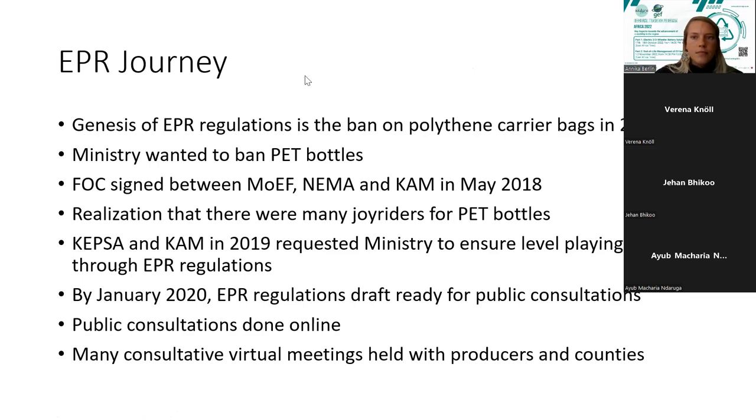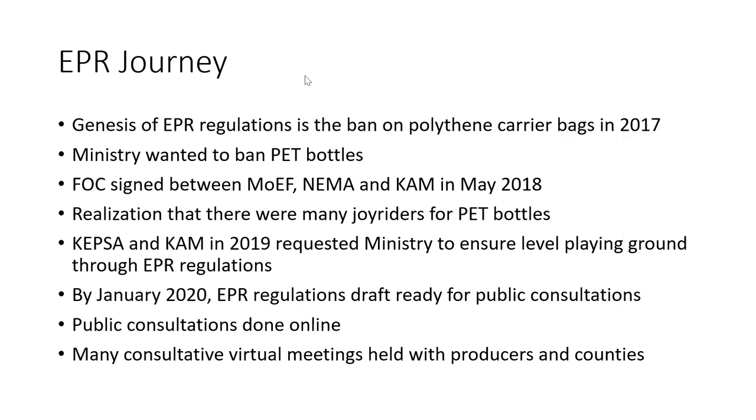In the process of implementing the PET plastic collection, it was realized that there were very many joyriders who are not ready to take up the responsibility of managing the PET bottles. And so in 2019, the private sector, that is KEPSA and the Kenya Association of Manufacturers, requested the ministry to ensure that there is a level playing ground through EPR regulations. And that is where we started.